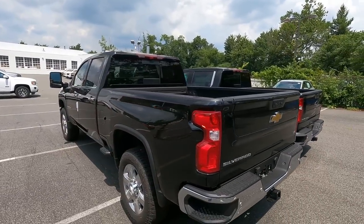Nice trucks, real nice. Both currently available. So if you're in the market for one of those, as of the posting of this video, those two trucks are available for sale. We're gonna continue with our random video here of basically no planning. I'm just walking around chatting with you.